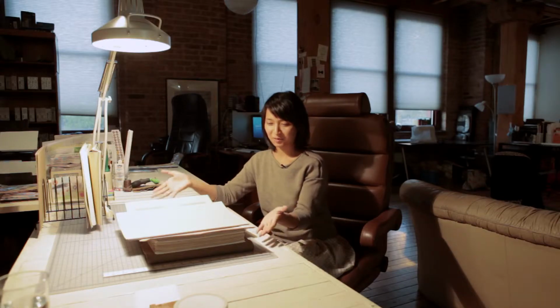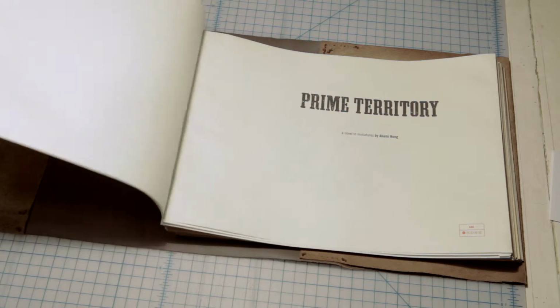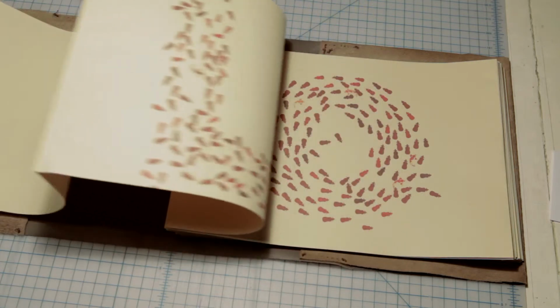This project, which is a stack of papers to your eyes right now. This is called Prime Territory, and it was my thesis project. It's essentially an accordion-fold book, but it's got 9 miniature stories in there. And it's, I guess, my version of a Western.